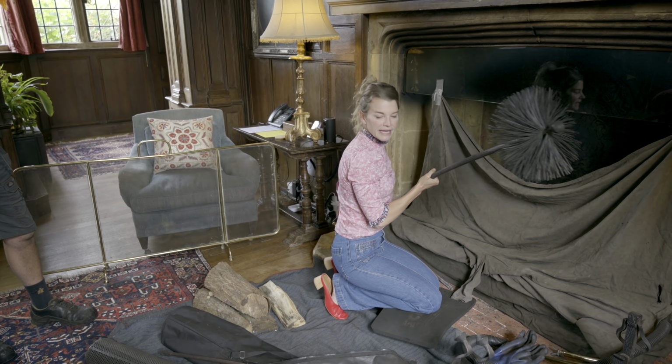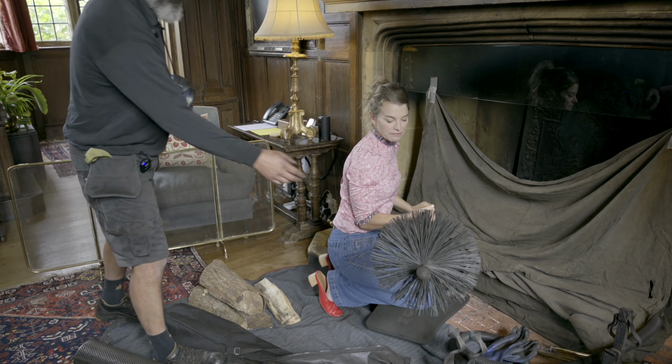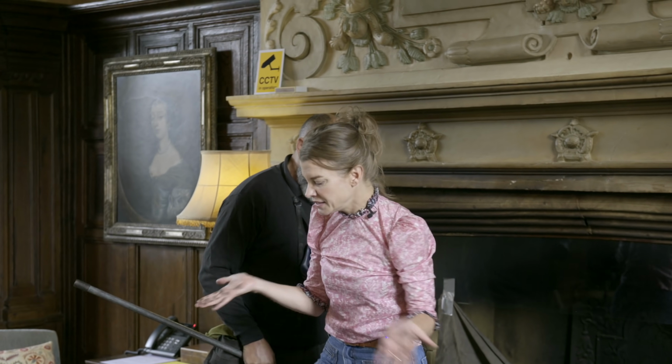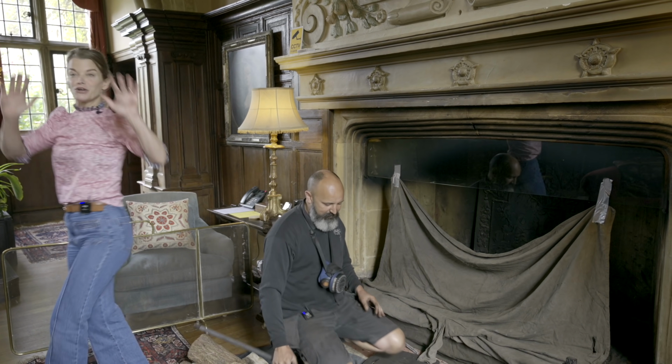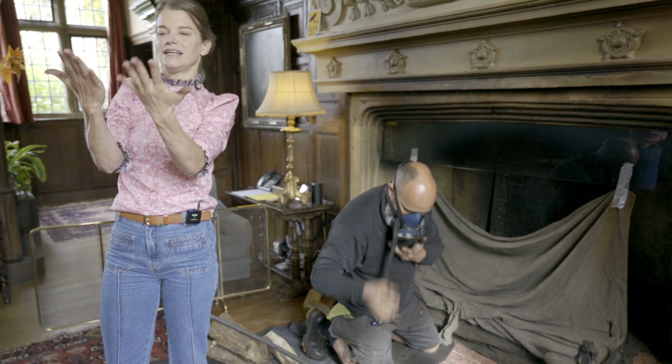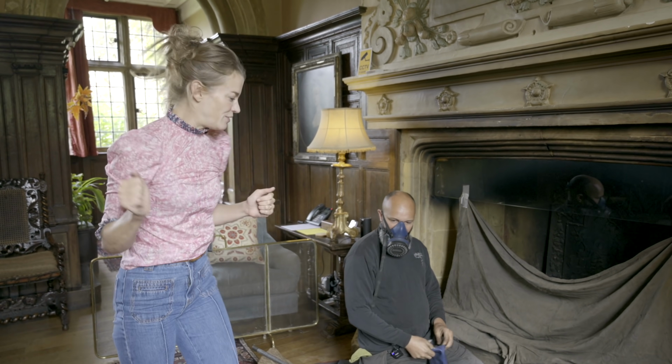So with the, can I see you do this? Put the brush up the chimney. Yeah. Okay, good. Super. All right. It shows that I did it. I did my job. Right here. See that? That's right. I'm now a chimney sweep.